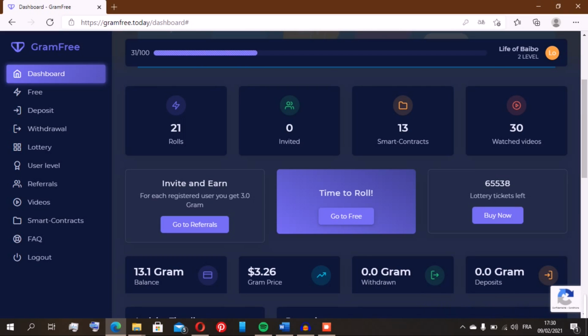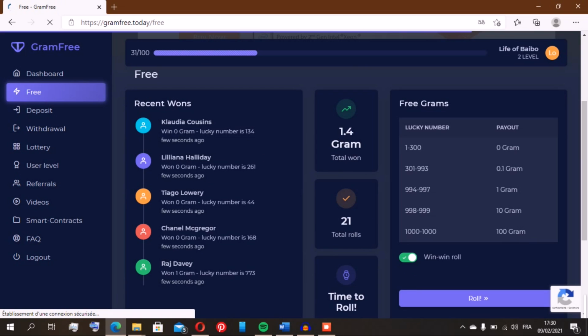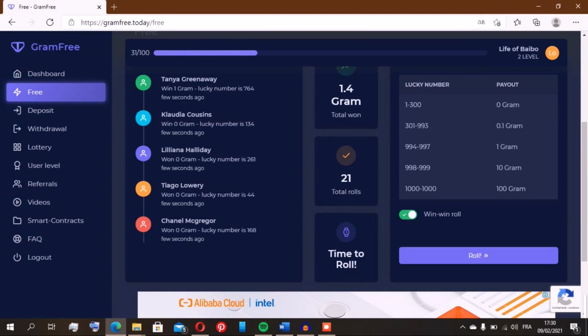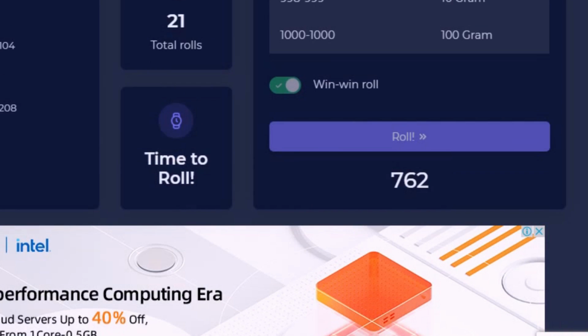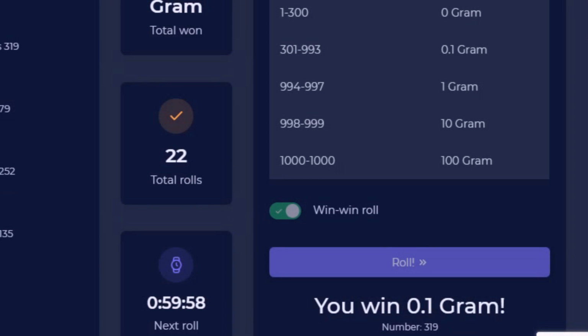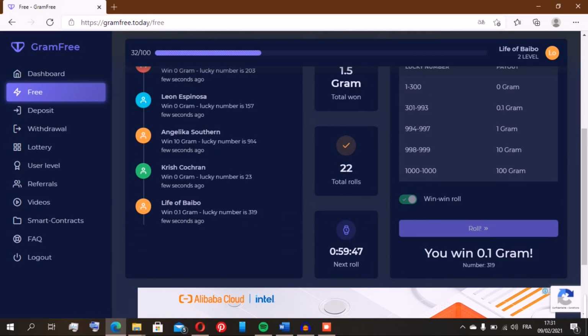If you go to free, this page shows up. It shows you what people are actually winning. When you click on roll, you get one number. If you get between 1 and 300, you're not going to win anything. And if you get between 300 and 993, you will win 0.1 gram. So we're going to click on roll, and let's see. Okay, my number is 319. Yeah, that was close. I won 0.1 gram coins. I have rolled 22 times, and the next roll is in an hour.